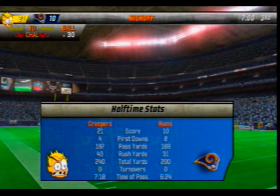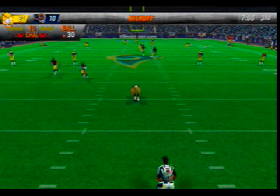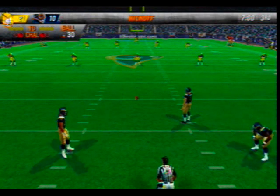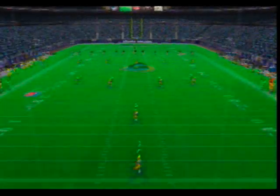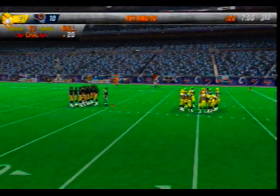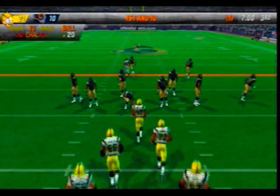We're ready to begin the third quarter of play. Campbell in to kick this one off, to start the second half. This one is fielded by Patton. First ball on their own 20. Ball on the 20-yard line.